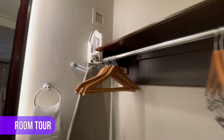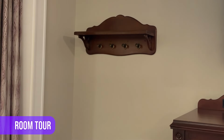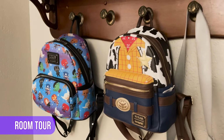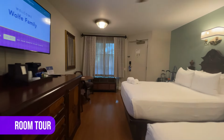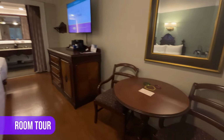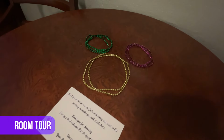Then you got the closet area with the safe, and then you had a little shelf with hooks on it that you could put your little Loungefly backpacks on, which is always great. You got to be able to display those properly. Absolutely. And then near the window there was a table and chairs, which is nice, whether you're coming into your room to eat or drink or do a little bit of work. Good place to shovel food in my mouth.